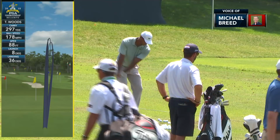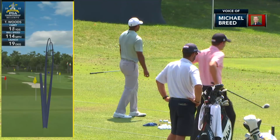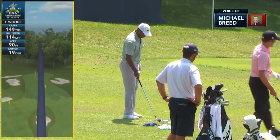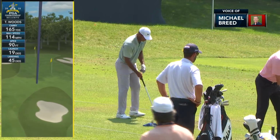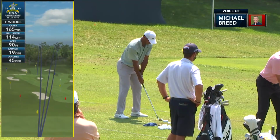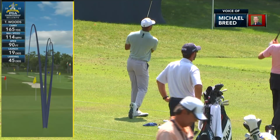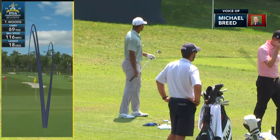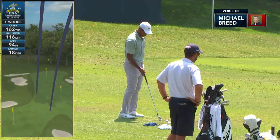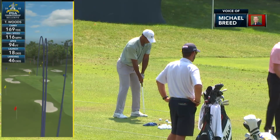As we see Tiger now done with the driver, now he's going to just warm down a little bit. So this is maybe a pitching wedge or a 9-iron or something along those lines. And he's going to be picking some targets. He had some wonderful wedge swings today, controlling the distance and the spin beautifully. I think imagining, by the way, that you're swinging a wedge, if you lose some tempo, imagine that you're swinging a wedge. Helps people a lot.